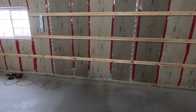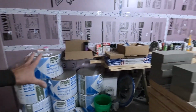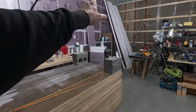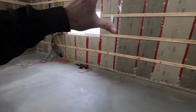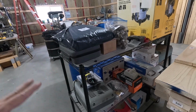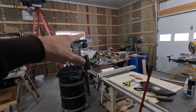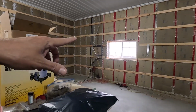That is as clean as it's going to get. Like I said, all this stuff right here is for the tiny house. That's going to go away. This is all going to go on the walls. Those ceiling boards are going in the tiny house. All of this stuff right here goes into this wall. So the majority of this stuff goes away. This stuff is all going to go elsewhere as well. And a lot of that stuff over there is for the electrical, which is waiting on the walls.